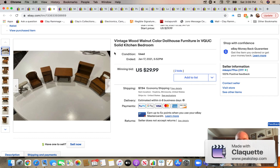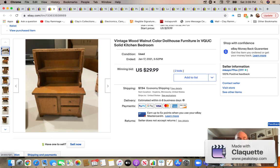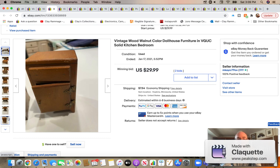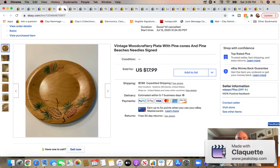This is a lot of dollhouse furniture that I picked up from the estate of a friend of mine who was cleaning out. Their mother was moving. Three generations lived in the same house. They graciously allowed me to pick some stuff out to sell for them, or actually I bought it from them and now I'm selling it. This is all wood dollhouse furniture, very heavy duty and well constructed. Almost felt like it was handmade, but extremely well made. These pieces sold for $30 plus shipping.